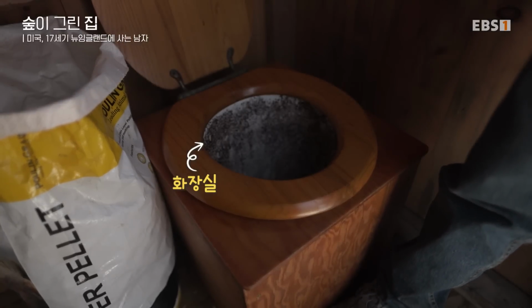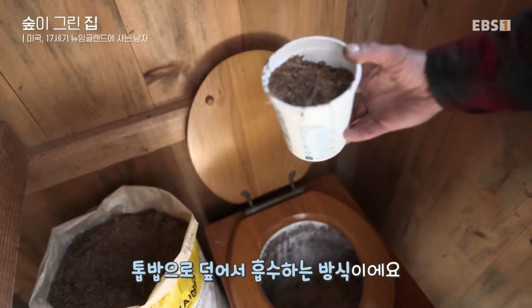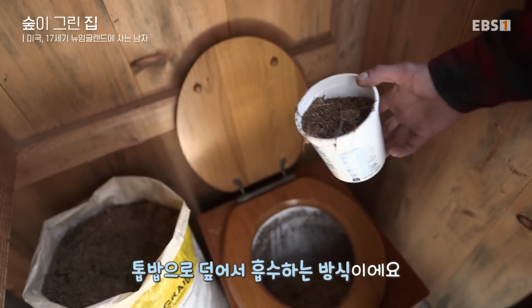With some sawdust. Some sawdust, and usually that's about enough to cover most things or absorb most things.